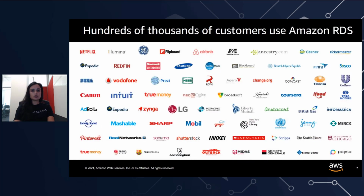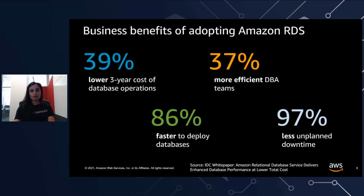Because of the ease of use, high availability, and cost effectiveness, Amazon RDS has hundreds of thousands of customers running production workloads today. You'll see some logos on this slide, and that's just a subset of customers who are using it. And we do have over a decade of expertise to offer in this area to our customers as well.